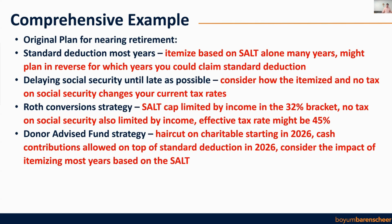Your donor advised fund strategy, you had a good strategy in place. You're like, yes, this is what I'm going to do every fourth year. Well, now maybe you need to reconsider that, because in the future, you're taking a haircut on these charitable contributions. And in your original plan, you weren't thinking that you would itemize in 2025, and now you are. So now you probably are itemizing in 25. There's no haircut. So maybe you're going to accelerate and do that donor advised fund in a different year. You might accelerate it to 25, but then also plan on, does it make sense to be making charitable contributions if I am itemizing, but then I have to take this haircut? So I think you're just going to rethink a lot of these strategies.